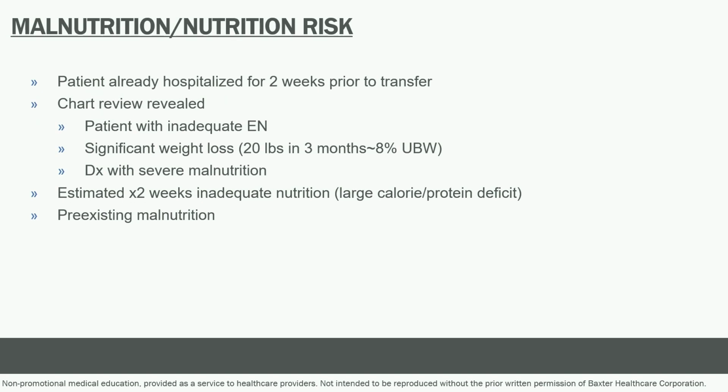In terms of nutrition risk, this patient was already hospitalized 2 weeks prior to transferring to the center for this high-risk surgical procedure, and per electronic health records review and also discussion with the patient's family, he's had suboptimal nutrition at the outside hospital. So already 2 weeks of inadequate nutrition with a large nutrient deficit going into surgery, also has significant weight loss, with a diagnosis of severe malnutrition. Unfortunately, this is a common scenario when patients are transferred for a higher level of care. They may have already been in the hospital for weeks, experiencing inadequate nutrition with large accumulated deficits.